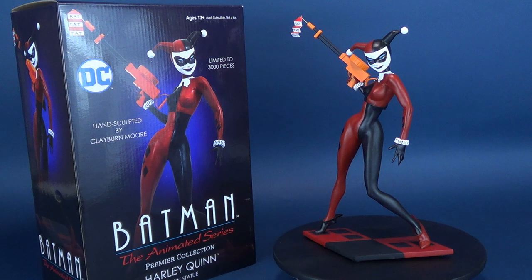Harley's packing some heat. Here's your look at the Diamond Select Batman the Animated Series Premier Collection Harley Quinn resin statue.